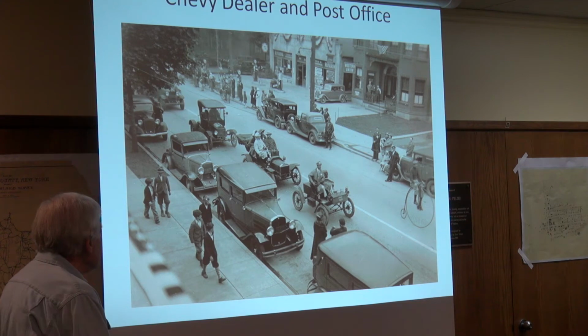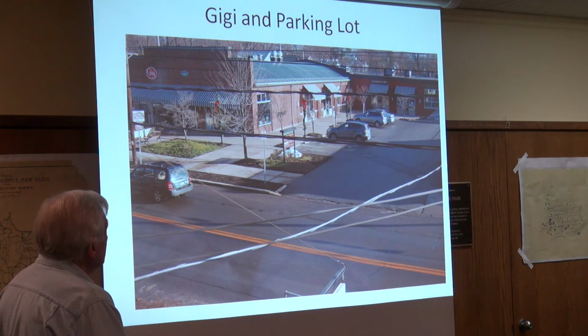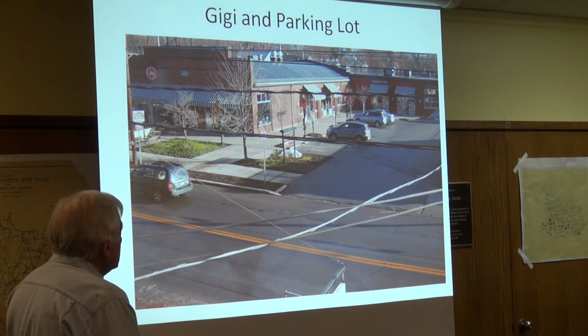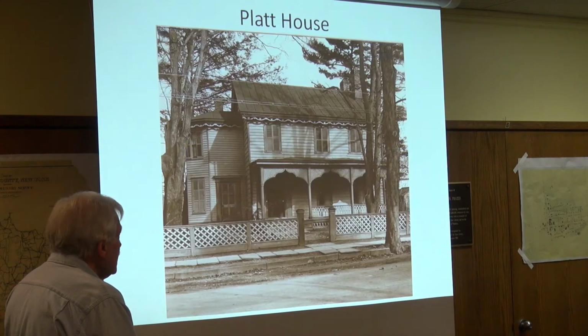So we went up to the second floor of the real estate office above the Liberty Tavern to try to get the same shot out the window. And of course we have Gigi's, and the post office is gone, and we now have another parking lot. But the building is still pretty much intact. It was a Ford dealership before it became a Chevy dealership. And I have some pictures of it when it was a Ford dealership, but I'm not going to show them tonight because they're not in the DAR collection.